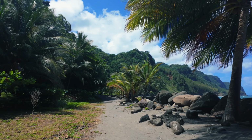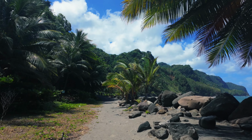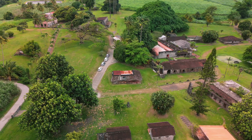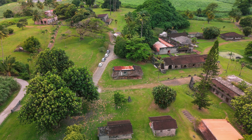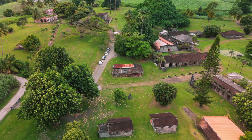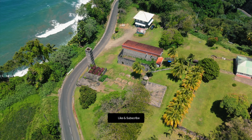We'll make a stop in Grand-Rivière, a small fishing village nestled between the sea and the mountains, before diving into the industrial past of the region. Finally, we'll end our journey with a visit to the old Rhum distillery in Macouba.